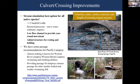Specific to lamprey, because they are migrating, especially as adults, really throughout the entire year, during that time when they come into fresh water and they migrate, is the importance of having some sort of flow channel around that they can move. And also the possibility, in projects like this, of adding some structure for resting and holding for adults. So in the photo here, you can see giant boulders that are attached to the culvert replacement.